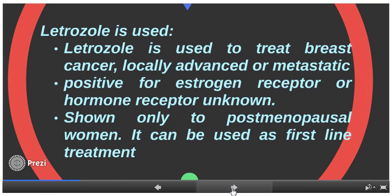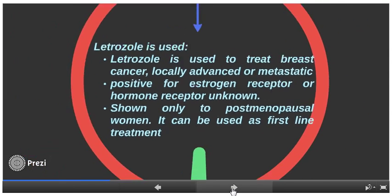Letrozole is used to treat breast cancer, locally advanced or metastatic, positive for estrogen receptor or hormone receptor unknown, only in postmenopausal women. It can be used as first-line treatment.